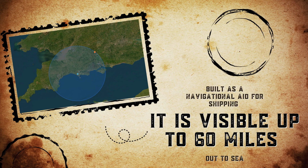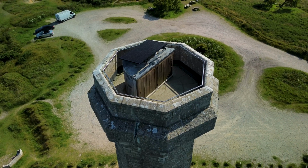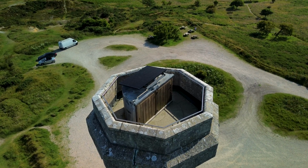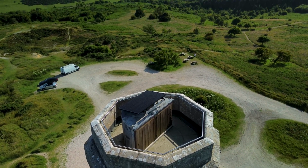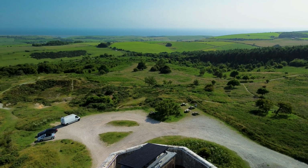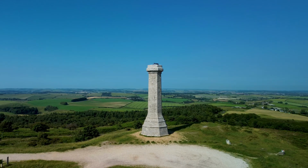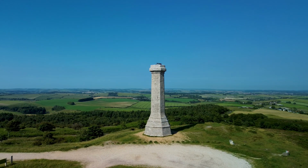To reach the top, visitors can climb a spiral staircase of 120 stone steps. It's a bit of a workout, but the reward is well worth it. On a clear day, the views are extraordinary.